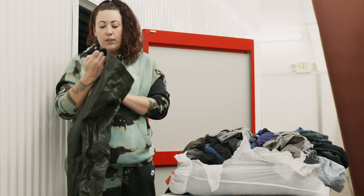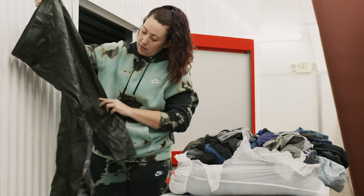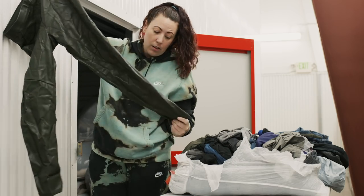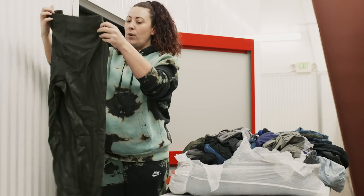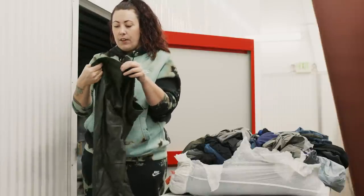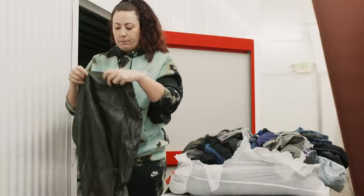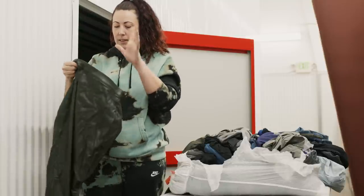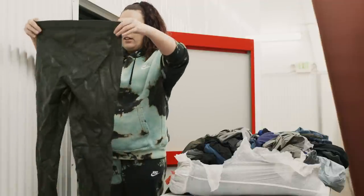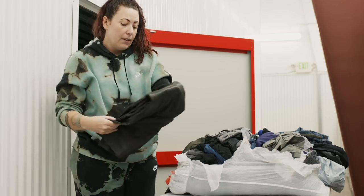FYI, these are Free People size 31 faux leather leggings. These are so on trend right now in this forest green color. I'm very excited to find these. And it looks like they're brand new. The tag is missing, but the hang tag and stuff is still on them. Okay, I'm excited about these. I don't know how much they sell for, but that's a good find.